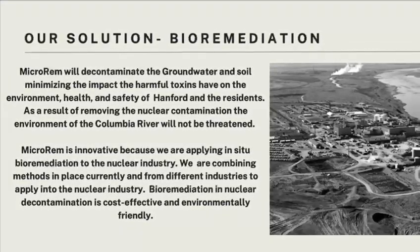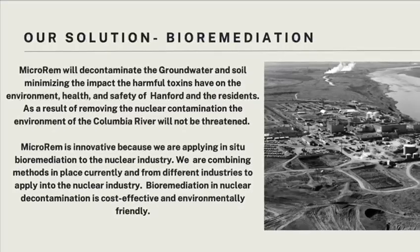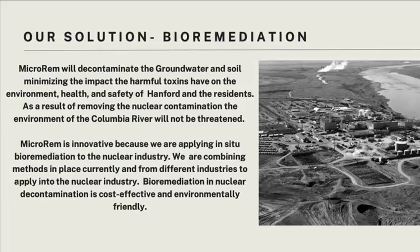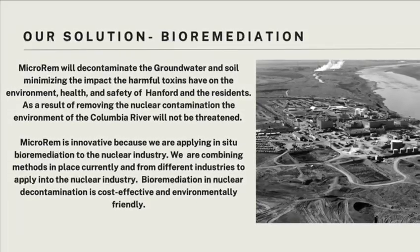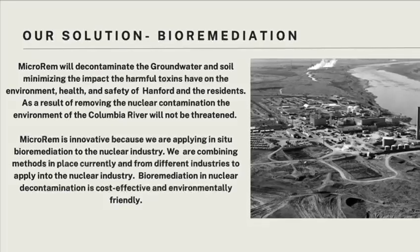MicroRem will decontaminate the groundwater and soil, minimizing the impact the harmful toxins have on the environment, health, and safety of Hanford and the residents. As a result of removing the nuclear contamination, the environment of the Columbia River will not be threatened.